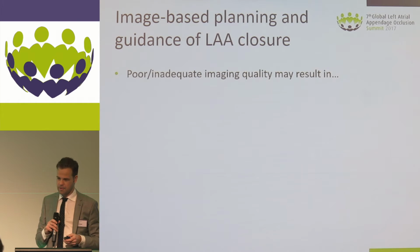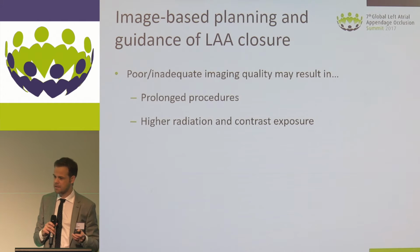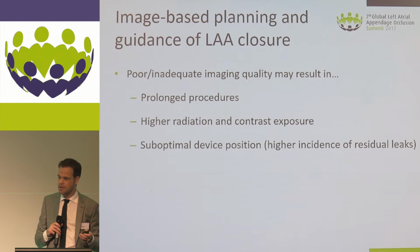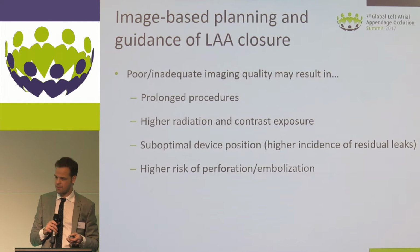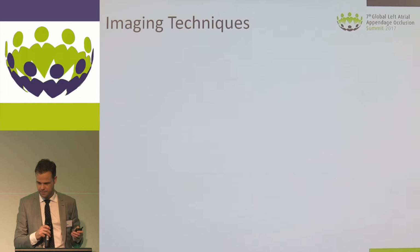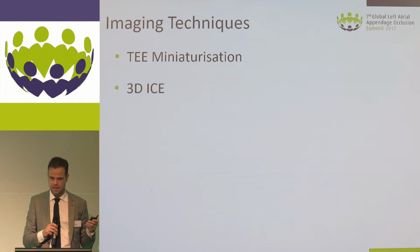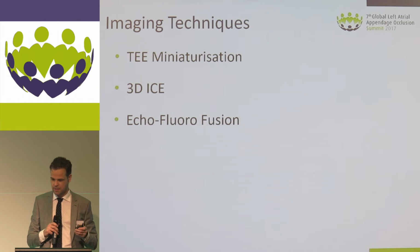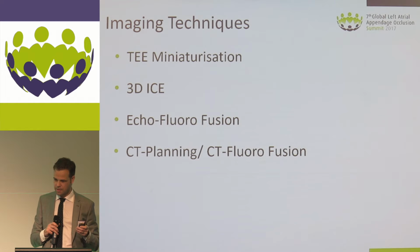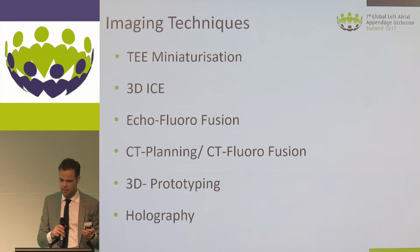Poor or inadequate image quality may lead to prolonged procedures, higher radiation and contrast exposure, suboptimal placement of the device, and even worse, maybe higher risk of perforation or embolization of the device. So, what are the options? TEE miniaturization, 3D ICE, fluorofusion, we already saw this in the previous speaker, so CT planning or CT fluorofusion, 3D prototyping, and holography.